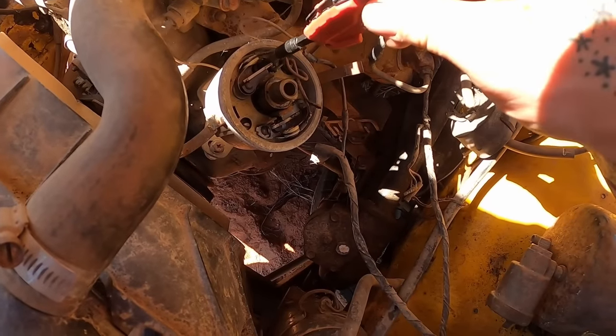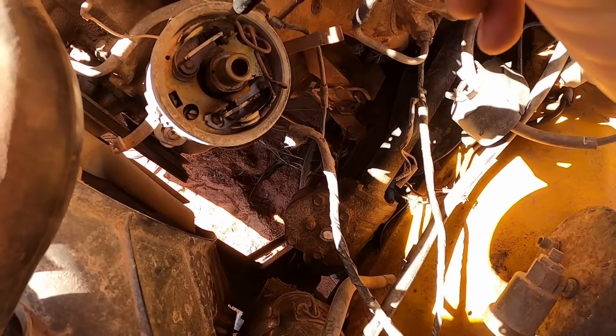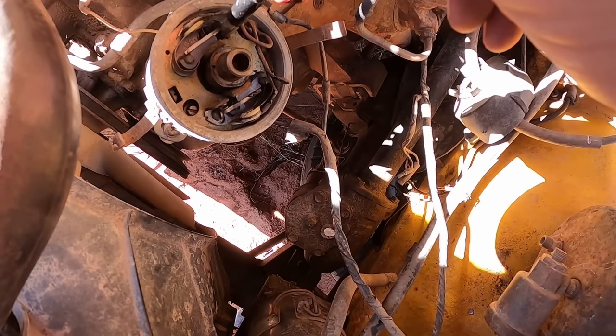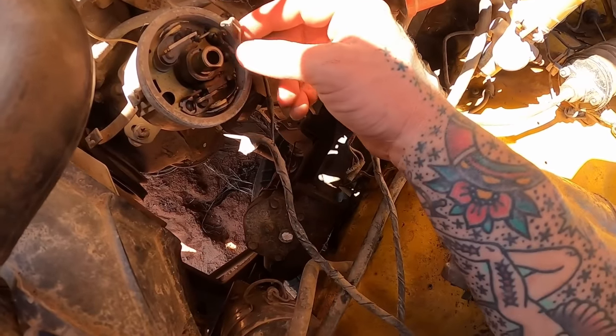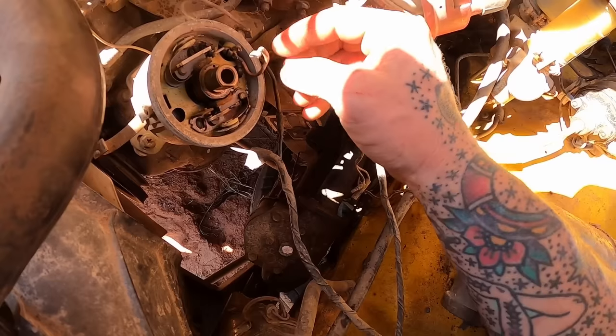Just get that out the way. Problem is, we should be getting sparkage like that even, and we're not. That right there's obviously not the best connection. What's going on here? How come I'm getting it over here? One wire going down to old Floppy Joe here. I just cut it out of there. This one here goes onto our spade. Couldn't get spark a second ago.